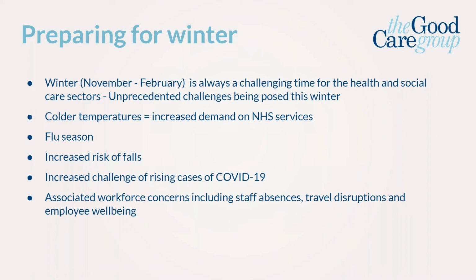So lots of our carers have been working longer shifts than normal, unable to get home as easily. So Emma is going to discuss slightly further on our approach to the workforce management, but just wanted to highlight a few of the issues about how winter normally is in terms of challenges and why really now we're getting as prepared as possible.